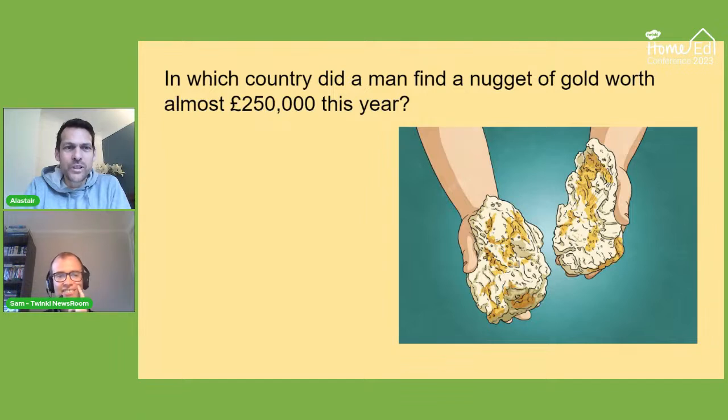Huge gorilla. In which country did a man find the gold nugget worth £250,000? It was Australia. Australia was where the gold nugget was discovered. So yeah, that's a lot of money for that gold nugget. So well done if you said Australia as the correct answer for that.